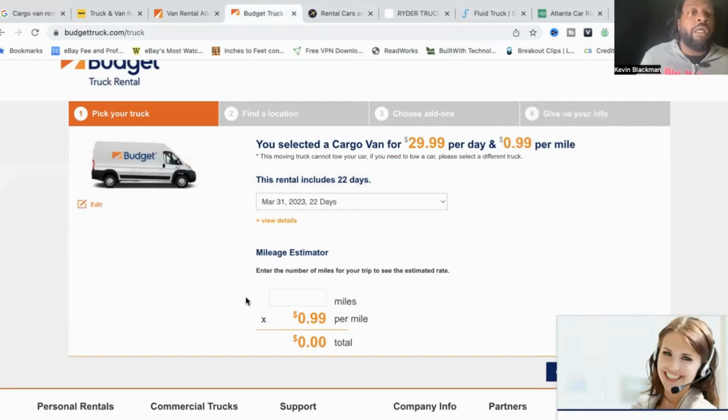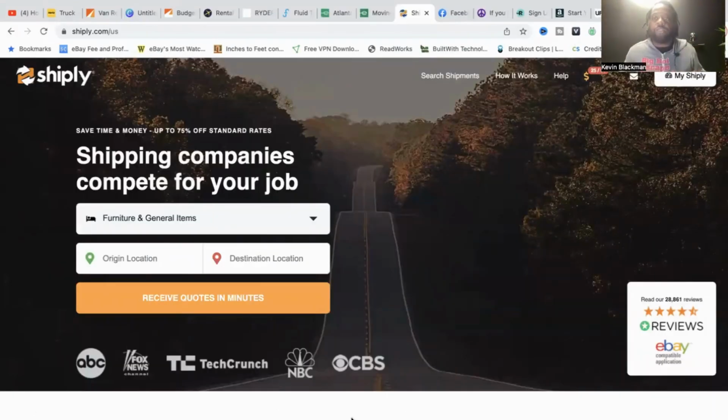All right, so now that you see how to get your van, cargo van, SUV, truck, whatever you need to start moving stuff around, I showed you a couple of places. Now we're going to show you actually how to start getting to the money, how to find loads, how to find routes, how to actually find stuff to pick up in these vans and trucks and start making some money.